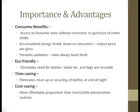It is also time-saving. It greatly reduces the number of empty wine bottles to deal with at the end of the night. It's an interesting concept that's still novel enough to get new customers in the door. It's cost-saving. Wine on tap is a far more affordable proposition than some of the bottle preservation systems on the market. Accumulated savings will eventually trickle down to consumers, reducing the price of a glass of wine.